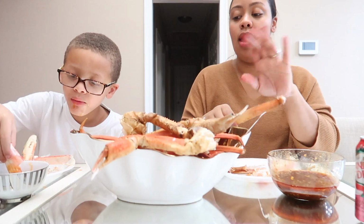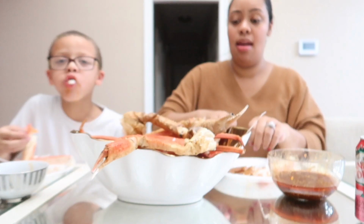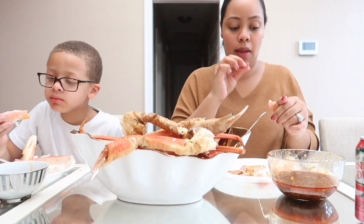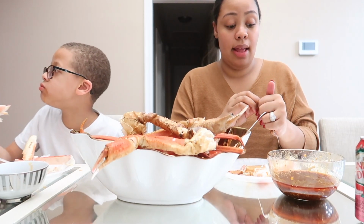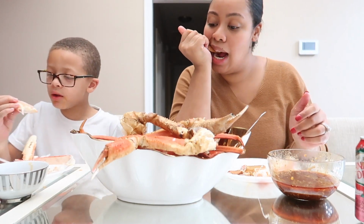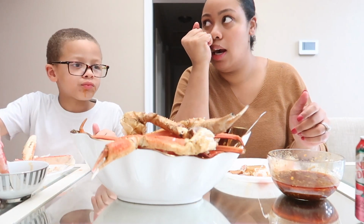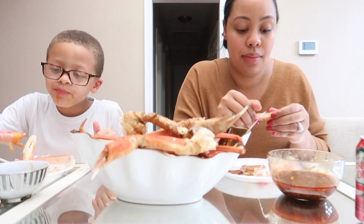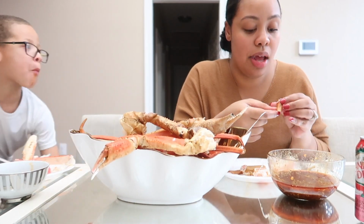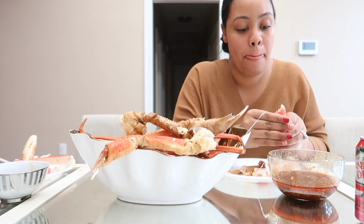Now, these snow crab. Maybe I bought them a little too long, so they kind of stick into the shell. They're too bad. I'm going to just stick with my kings. Yeah, I see they sticking to the shells. You getting paper towels? And water.